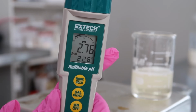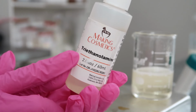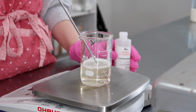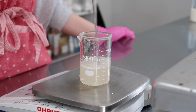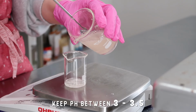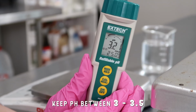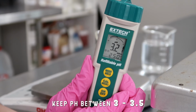The natural pH of my vitamin C serum ended up being 2.77, which is still too low for us to add onto our skin. So I did end up needing to add a little bit more of that triethylamine, I can't say it, TEA. And in total, I ended up adding in 0.07 grams of the TEA. Basically, here I am just taking the pH again. But yeah, my final product had a pH of 3.2, within the range of 3 to 3.5. I was trying to get as close to 3.5 as possible, but I was scared I was gonna get it too high, so I just left it at 3.2.